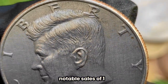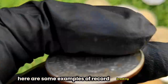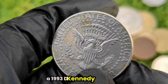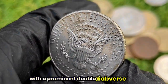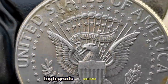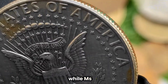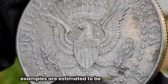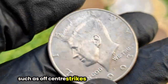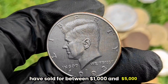Notable sales of 1993 Kennedy half dollars. Here are some examples of record-breaking sales that showcase the value of this coin. A 1993 Kennedy half dollar with a prominent double die obverse error sold for $3,200 at auction. High-grade specimens in MS67 have fetched over $1,000, while MS68 examples are estimated to be worth even more. Coins with striking errors, such as off-center strikes or wrong planchet errors, have sold for between $1,000 and $5,000.